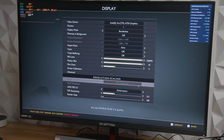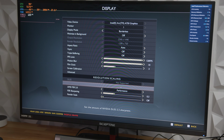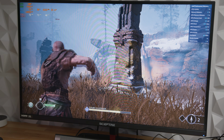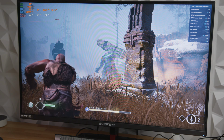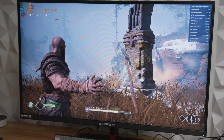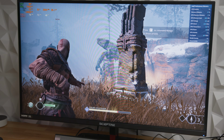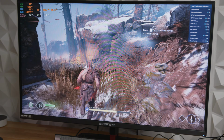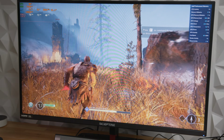For God of War, I played at 1440p high, but I wanted to test out FSR 2.0 on the Intel graphics, and it actually worked pretty well. I did notice the slight loss of fidelity as opposed to native 1440p, but nothing that distracted me from the game, and again, gameplay was smooth and consistent with pretty good average and 1% FPS numbers.